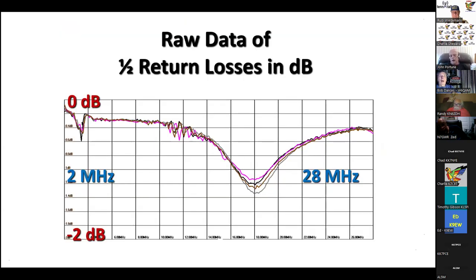And here's the results I got. This is the raw data. You can't tell much from this raw data, but you can see they're all remarkably the same. There's very little difference, as a matter of fact, between the amount of loss, that's the amount of loss on the left over there, between 2 and 30 megahertz, that's the HF bands. And you can see the dip, what's the dip? Well, that's the resonant length of the 10 foot of line, or 20 foot down and back, and that's the resonant frequency of that length of transmission line. That's why it's showing a dip there.